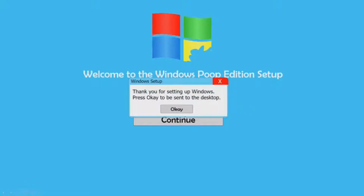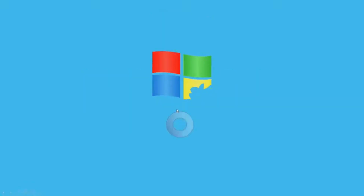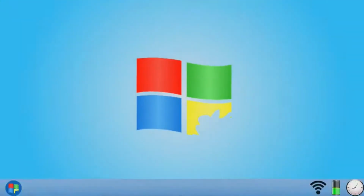And continue. Oh, thank you for setting up Windows. Okay. Send to the desktop. Here we go. So as you can see, or should I say as you can hear, that startup sound is very similar to the CrapOS Legari startup sound, but it's a lot crappier.